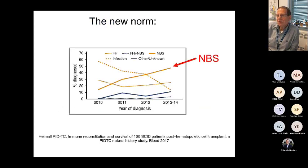Today, most of the patients that you will see, as I mentioned, will be picked up by newborn screening. And this is another paper that looked at 100 patients with severe combined immune deficiency. As you can see, over the last couple of years, there has been a significant increase in those who are diagnosed by newborn screening and a reduction in those diagnosed by infections, although this still happens.